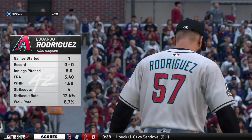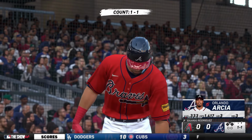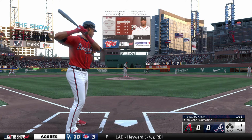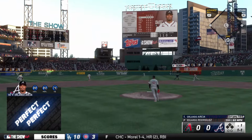Back here in Atlanta. And toeing the slab, Eduardo Rodriguez. What's the word on him? He's had his ups and downs in his career as his ERA is just over four. But this is a guy that's not afraid. He's going to take the ball. He's going to go out there and give it his best.